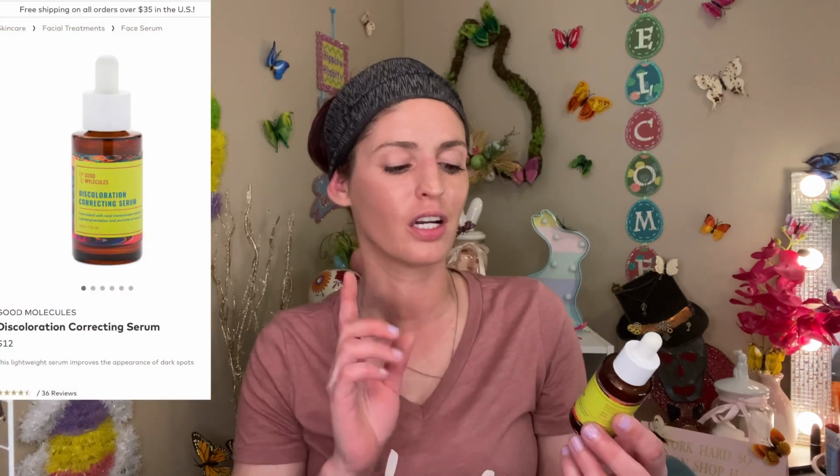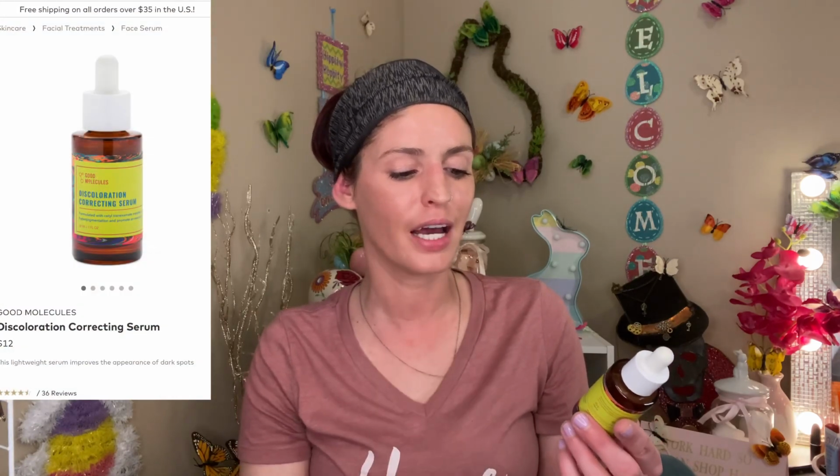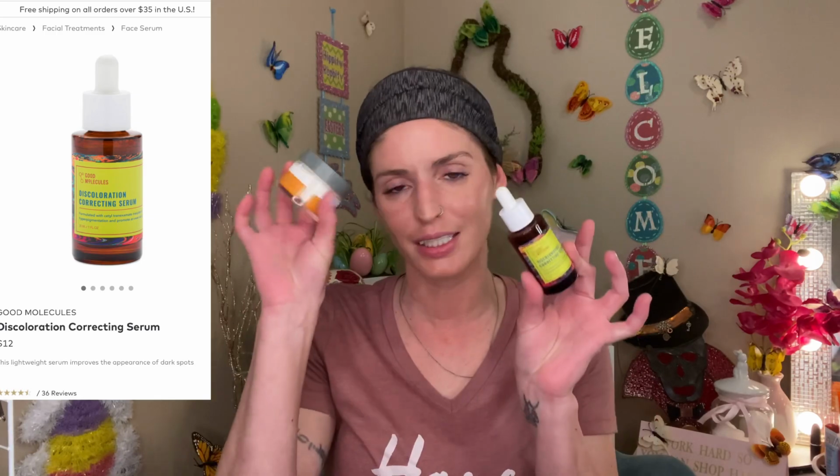But I purchased this during a Sephora sale, and I thought about it after I started using it and it did start giving me results, and I'm like, but I don't want to have to repurchase that. You know what I'm saying? So I ended up finding this right here from Good Molecules. This is the Discoloration Correcting Serum. And this has very similar ingredients in it that this does, but it's a serum.